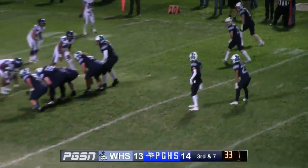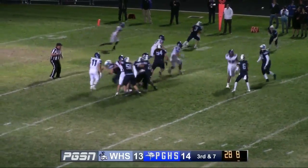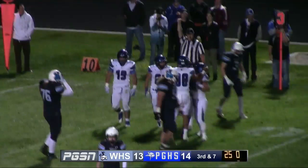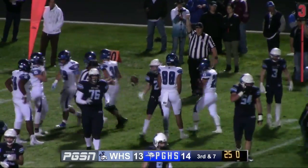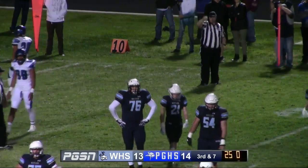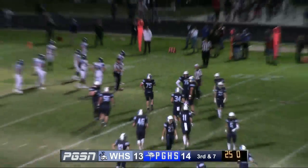The clock is running, 30 seconds left. No huddle, quick, 3rd down. Fakes it, the handoff, and a screen, which is immediately tackled by Kainoa Maldonado. Kainoa doing the exact same thing on that side. It looked like the same play, same tackle. 25 seconds left, it's 4th down. They are going to go for that field goal. Yeah, hoping to go up.